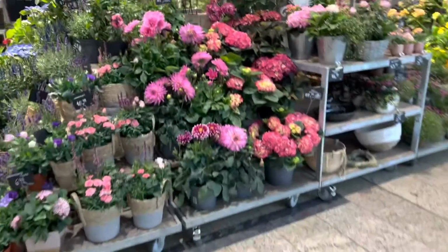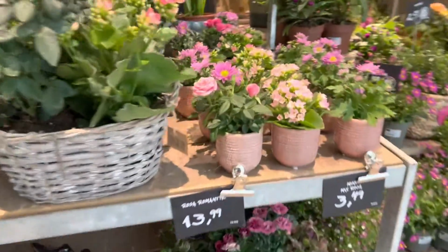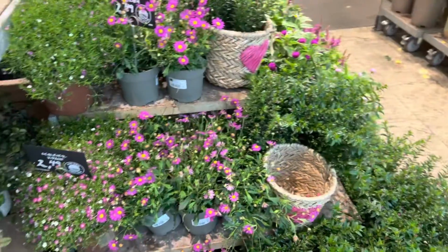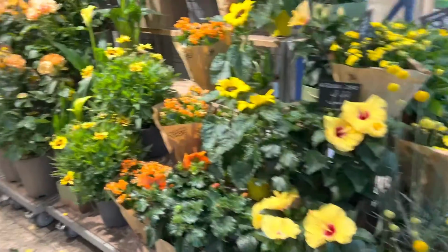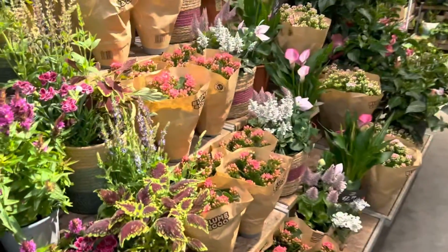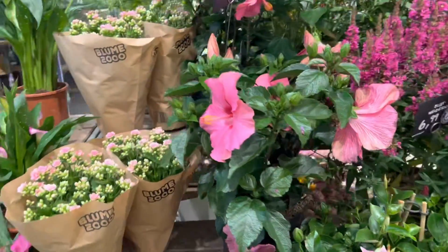It looks great. As you can see, they have a huge variety of flowers, from small ones to big ones in bigger containers. And you just select what you want and you pay for it, and you can use it for indoor decorations and other stuff. And the store is called Bloom 2000. I don't know if that's the right pronunciation in German, but that's what I'm calling it.